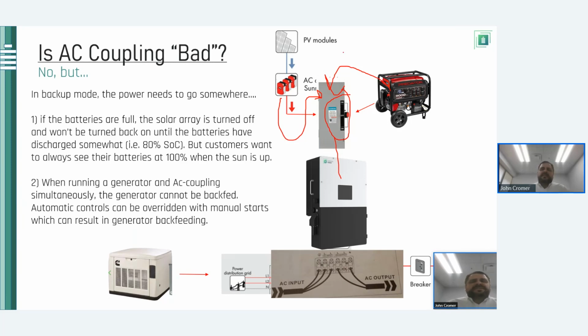And with AC coupling specifically, there isn't an intelligent communication going on between the inverter and the solar array. It's almost like you're two separate teammates, but you have to communicate in an analog manner. Now, the way inverters communicate to other AC coupled inverters is through frequency shifting. They're mainly concerned about turning the inverters off.